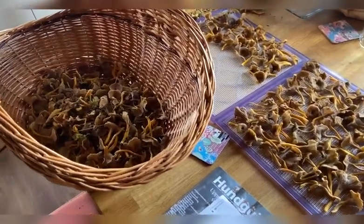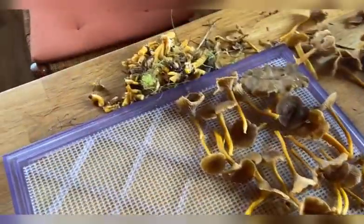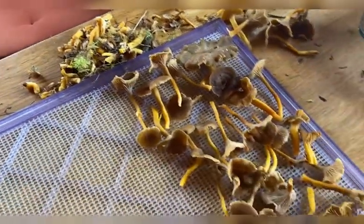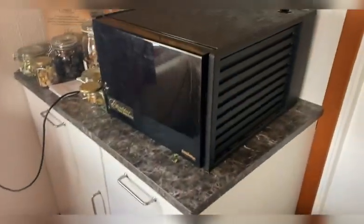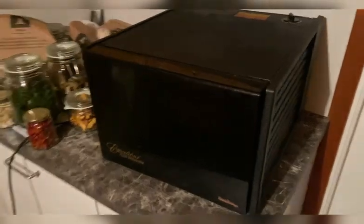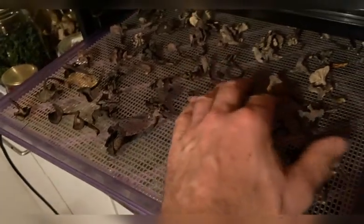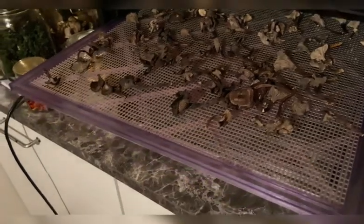So after gathering, the mushrooms are cleaned, which is fairly easy with these ones. You just take a little bit off the bottom of the stem off, prepared for dehydration in that machine. And a few hours later, they ought to be ready. Very ready. Ready to be packaged and sold.